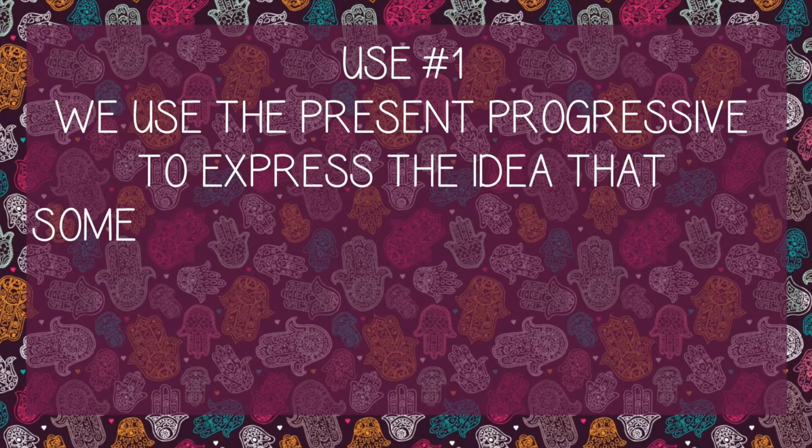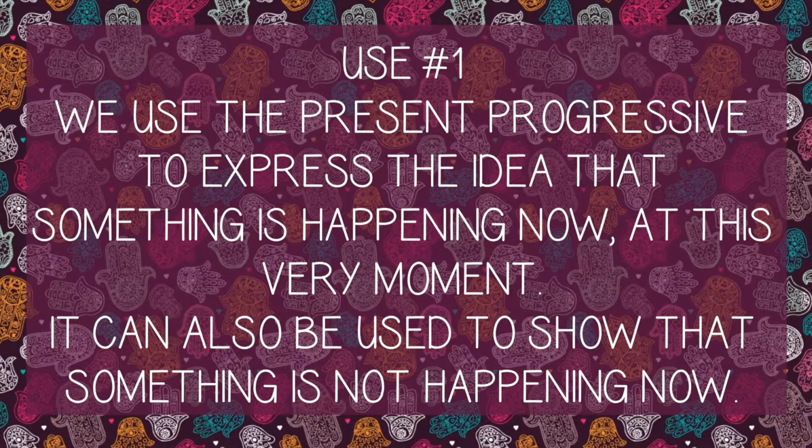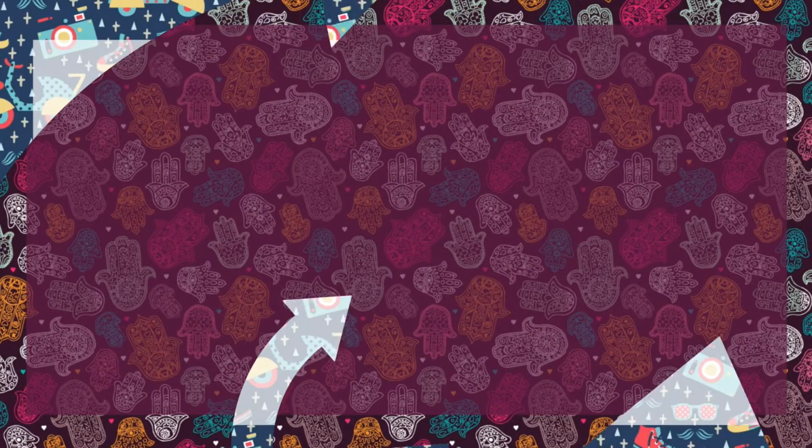We use present progressive to express the idea that something is happening now, at this very moment. It can also be used to show that something is not happening now. Utilizamos el presente progresivo para expresar la idea de que algo está pasando en este momento. También puede ser utilizado para expresar que algo no está ocurriendo ahora.